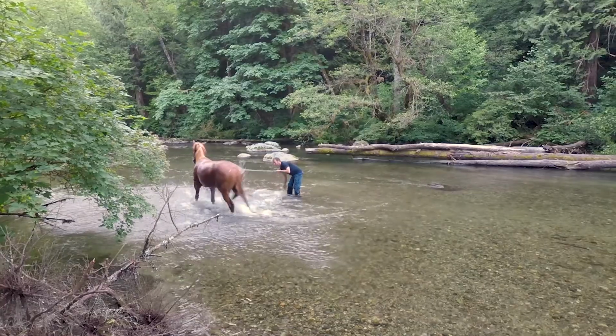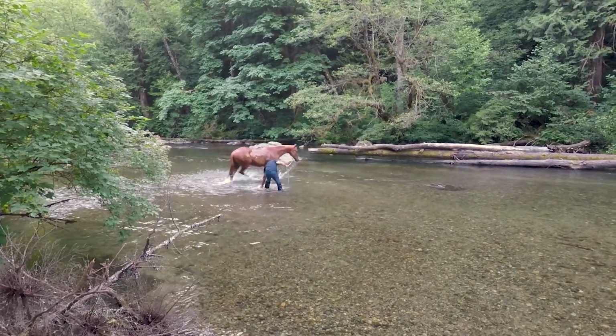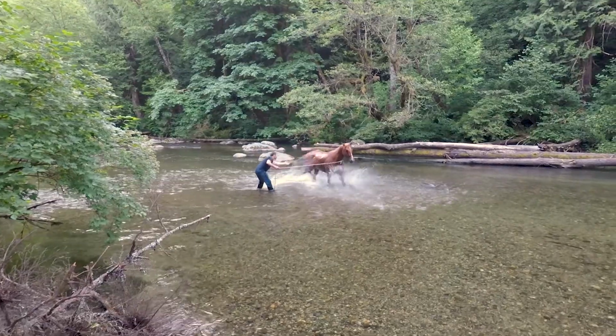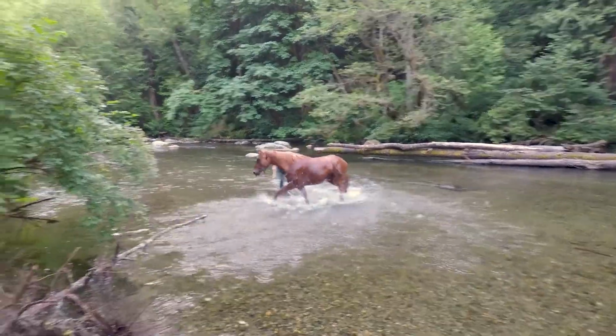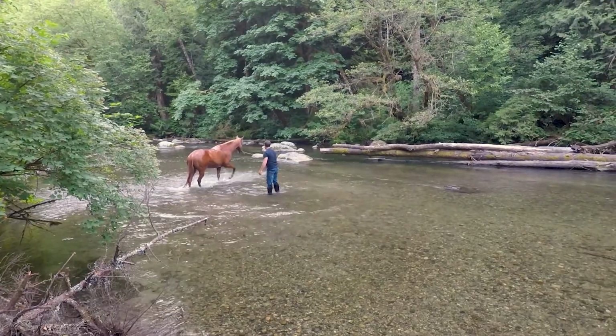There's two ways that I drive him forward. One is by splashing him in that back end area. And the second would be my rope if I needed it. But obviously I didn't need it. He's going pretty good, as you can see by the splashes that he's making in the water.